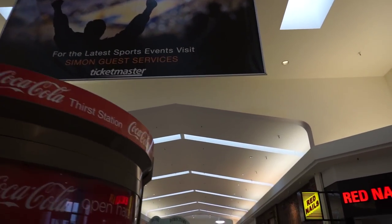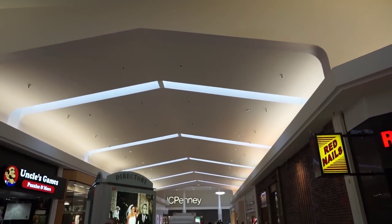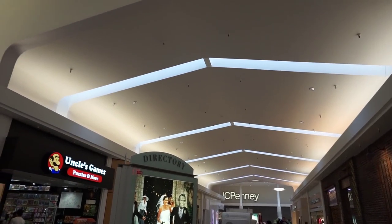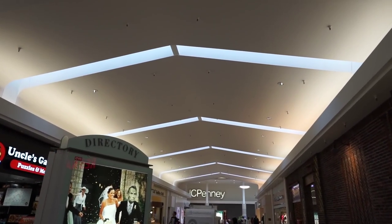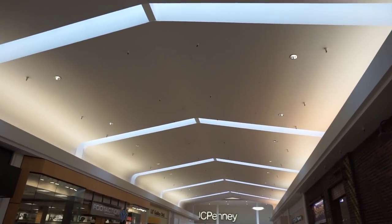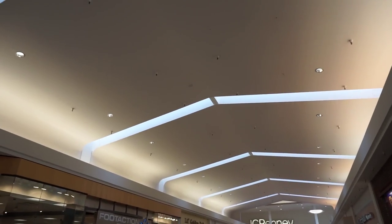This redo of this mall has been trying not to get many people in the shot here, but it's interesting all the things they've done to this mall. This mall was originally built in 1965, and they've done so many redos on it, but I gotta say that the latest redo they did is decent. The flooring that they have is pretty decent looking.